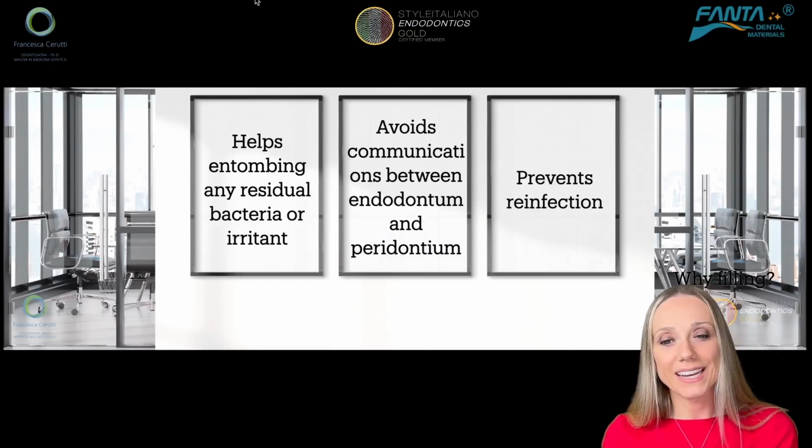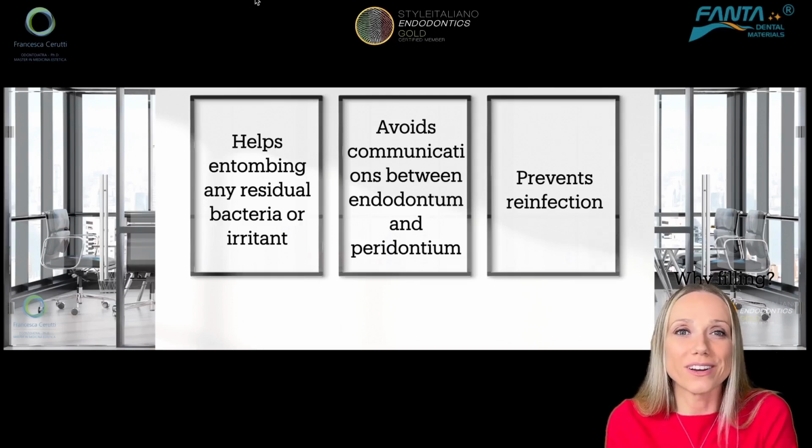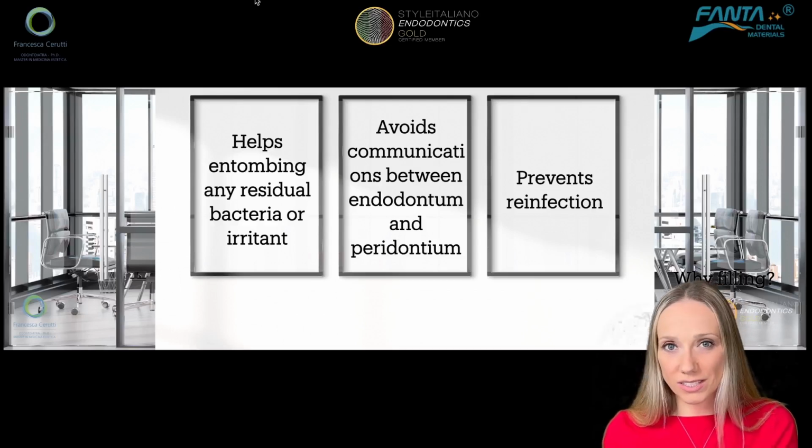And last but not least, we want to prevent the reinfection, because we cannot achieve a sterility of the root canal system. And so we want to create a barrier, something that will not allow the bacteria to come inside again and reinfect the root canal system and the tooth.